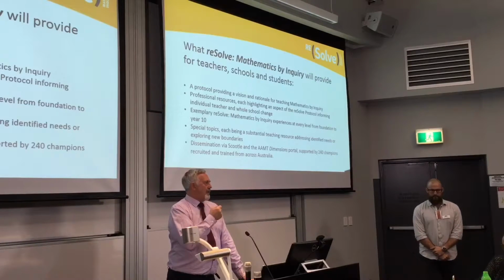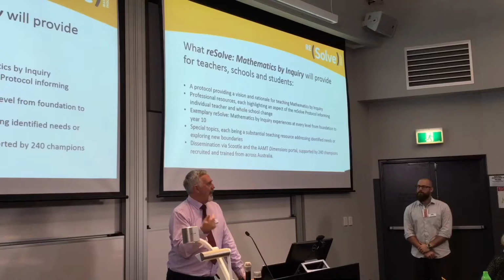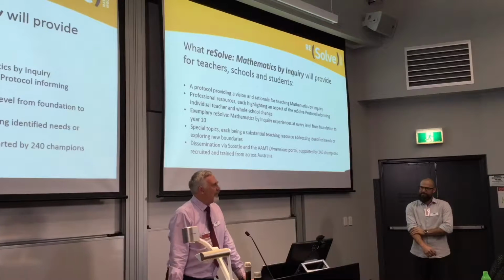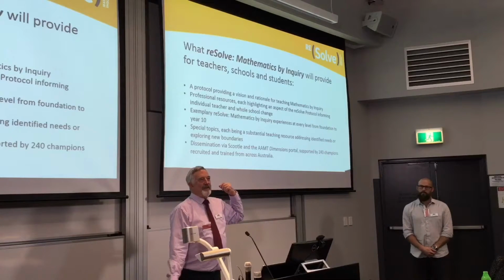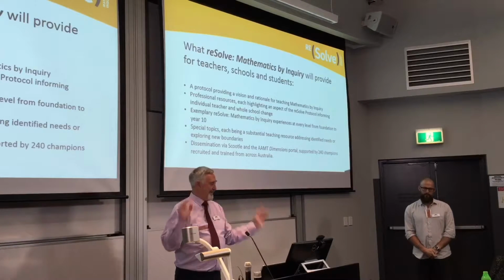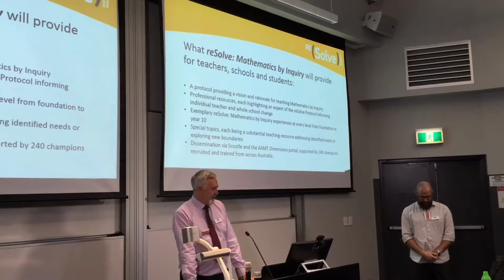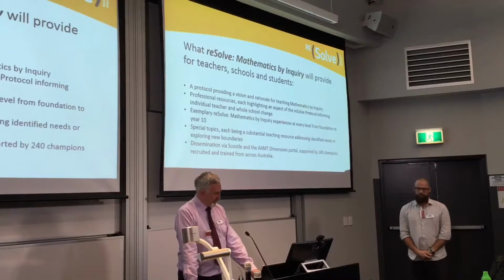or purposeful technological developments, apps, whatever they are, which will actually make a difference and improve teaching, as opposed to the headline from the Sydney Morning Herald or whatever it was that said technology is getting in the way, or something like that. I haven't read the article. We don't intend any technology that we use to be an impediment to students' learning. We certainly intend to do exactly the opposite. All of which will be disseminated through Scootle, so all of the classroom resources will be freely available through a Creative Commons licence, and the Australian Association of Mathematics Teachers Dimensions portal with the 240 champions.